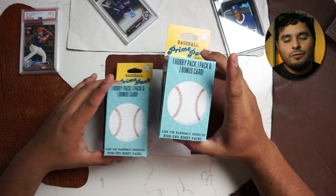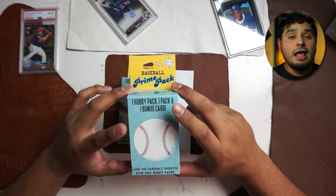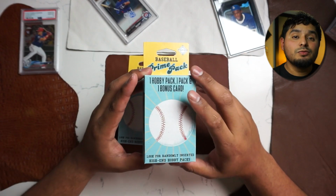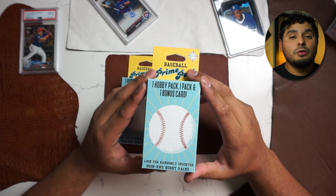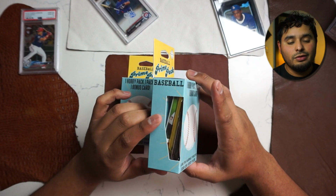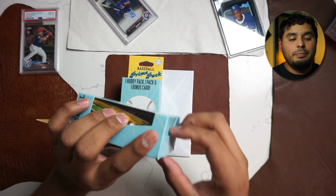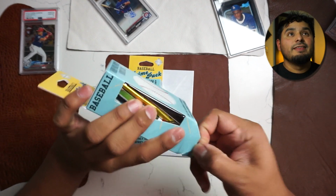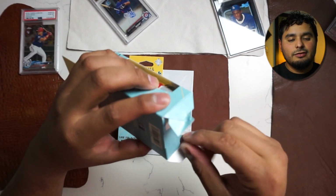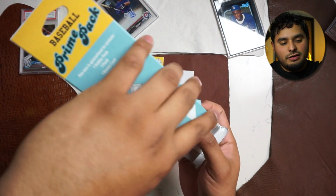So these packs go for, I believe, like $8. I want to say $8. Don't hold me to that, but it's somewhere around there. $8 per box. It comes with one hobby pack, one regular pack, and one bonus card. Now I can tell you from now, I know the hobby pack's not the Series 2 2019. It is the Panini, just because I've opened this stuff before. The Panini pack will always be the hobby pack, but let's get into it. Let's pop these open. We'll open both and then get them out of the way so they're not disturbing us from opening in here. So we got two packs and one card in here.